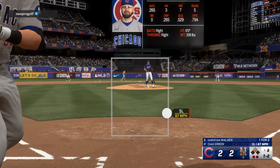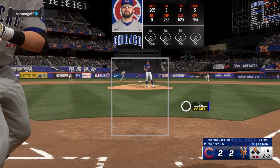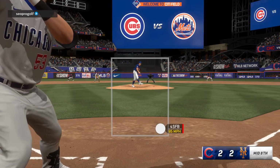Slider clips the zone. All sliders so far in this at-bat to get ahead in the count, and clearly shows there was a game plan in mind for how to attack him in the box. Outside. Slider misses outside. Righty delivers. Goes down looking.